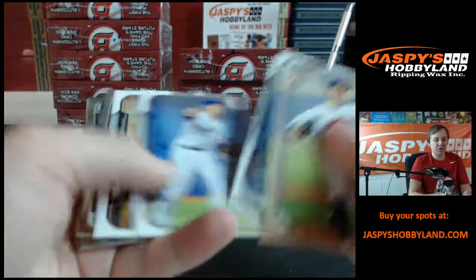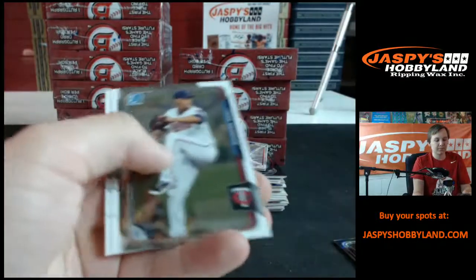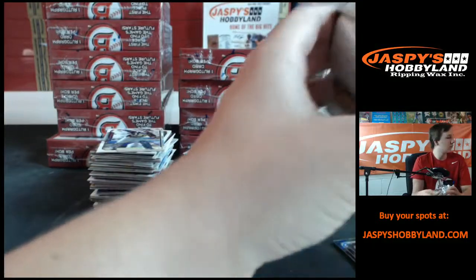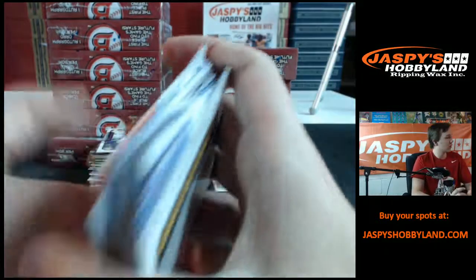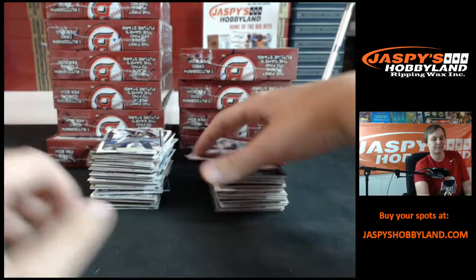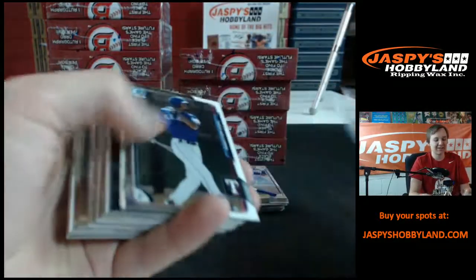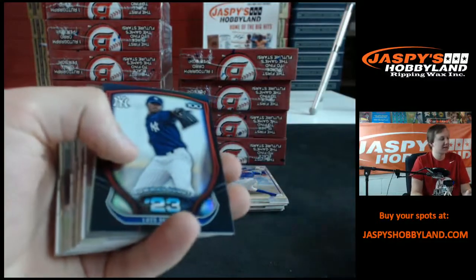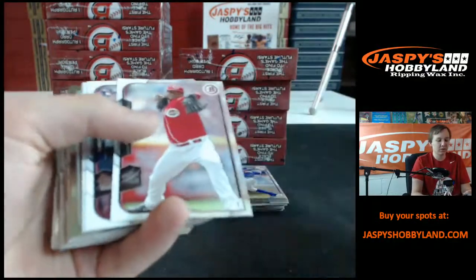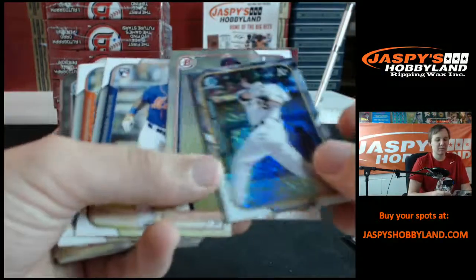This is actually the first case, Jason. First case has started. We're on box number two. So far, we have a Ryan Merritt autograph. That's a notable hit so far. Doesn't say refractor on it, right? No. Top 100 Luis Severino. I should have done this. Got a mini of Daniel Robertson.